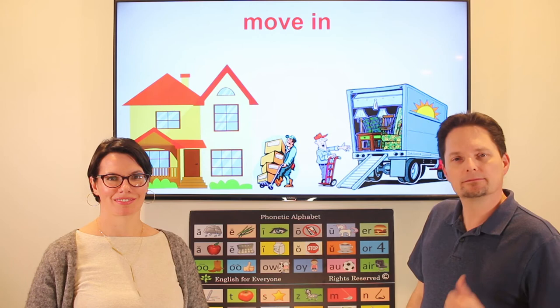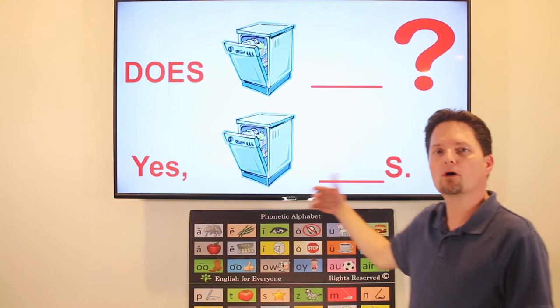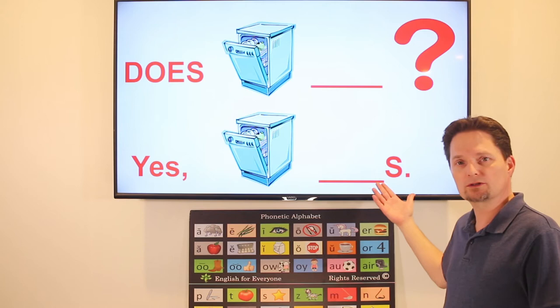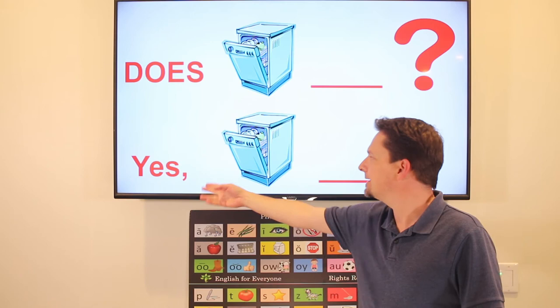Very good. When we say positive, yes, the dishwasher works. We change the action with S because it's one dishwasher, one person or one thing. We put the S on the action. So yes, the dishwasher works. Or I can use substitution. Not he, not she, it. Yes, it works.